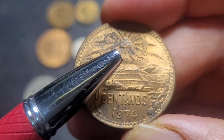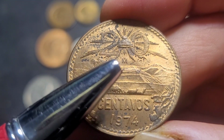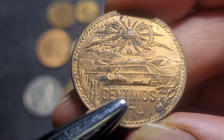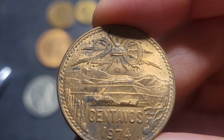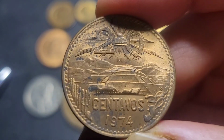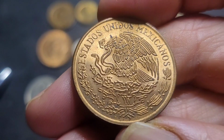So we have a little Liberty cap up there, the M at the top for the Mexico Mint, and we have the denomination. This coin here is the last year of issue. I think there are about 30 million of these issued, so not really a hard coin to get.